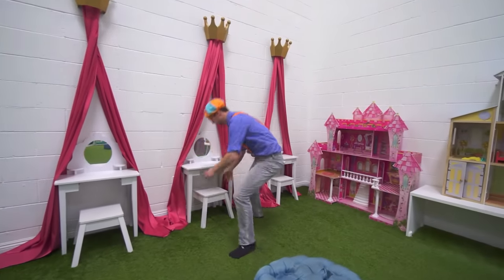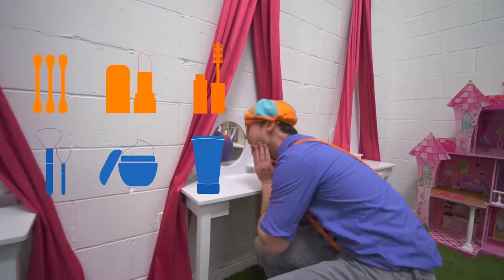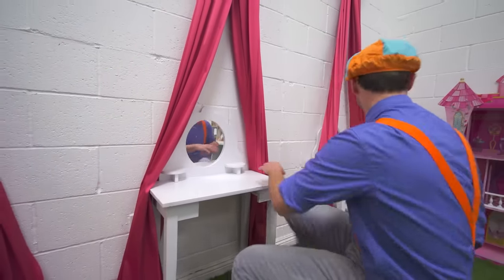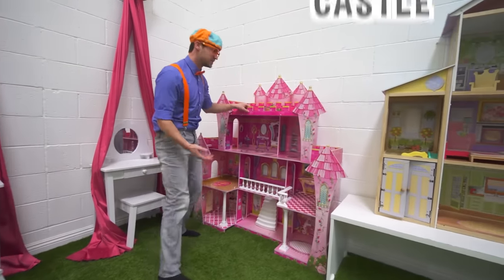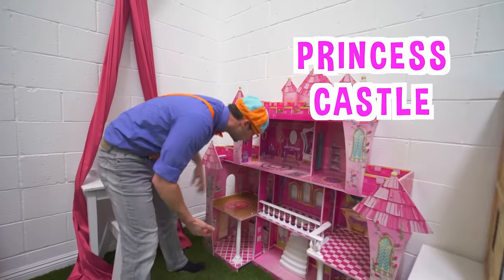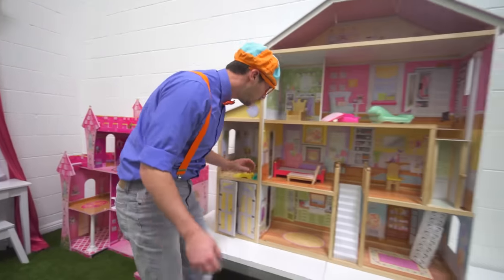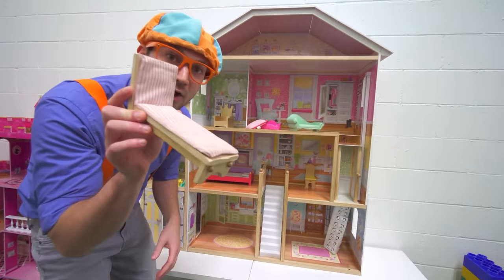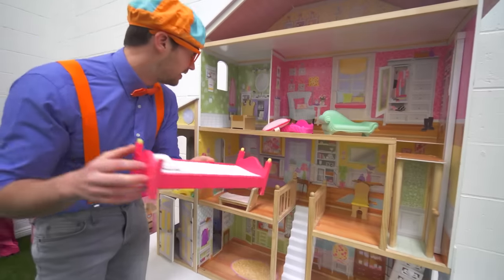Oh, hey! Little places where you can do your makeup. Ha, so pretty. All right. Ooh, look at this. This is a princess castle. Whoa. Another one. Ooh, looks like a lounge. Ooh, a massive bed.